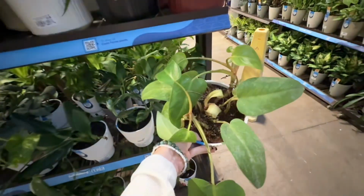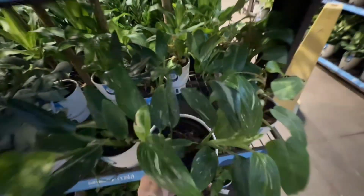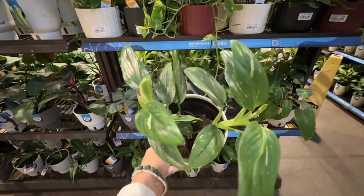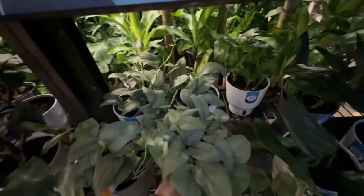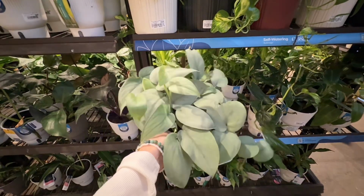Here is a painted lady philodendron. They had a lot of those last time as well. They still had a few of these Monstera standleyana. These have a little bit more of the white variegation on them. This is one of my favorites that Costa Farms has out at the moment.